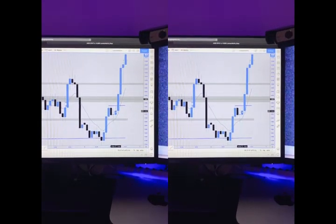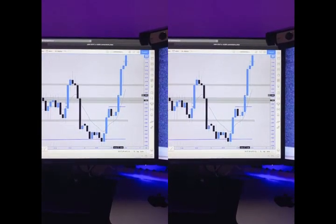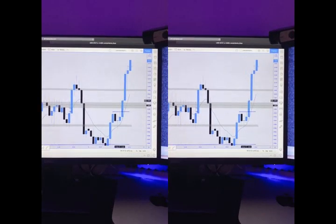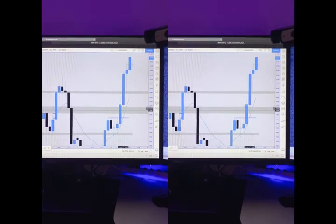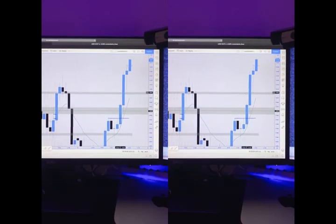As soon as I closed, the market shot up, and I then called out buys as well over here using my smaller time frame entry methods to basically come in and buy on this market.